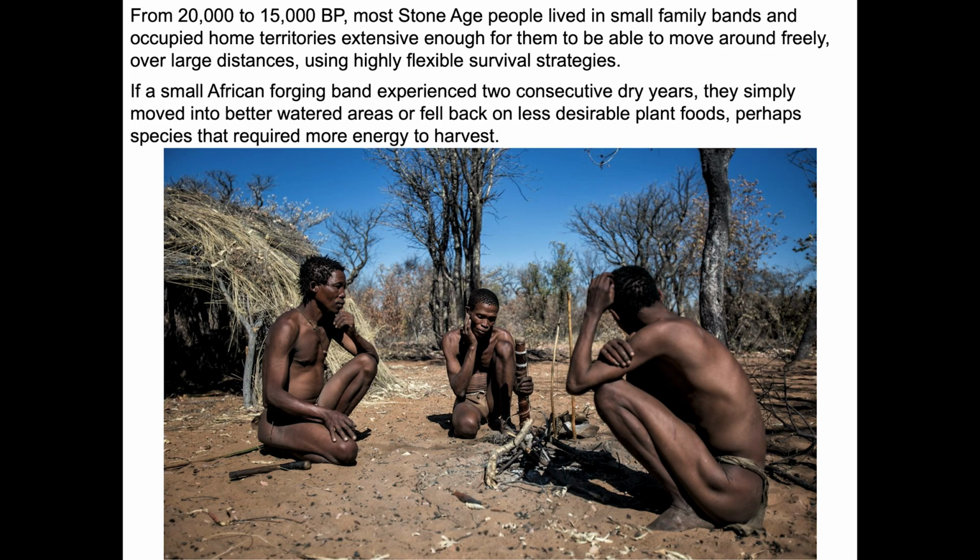This is a photo of Bantu tribesmen in South Africa today. If one of these small foraging bands experienced 2 consecutive dry years, they would just move to a better watered area or fall back to using less desirable plant foods, sometimes things that require more energy to harvest, more work for the benefit, a tougher nut to crack.